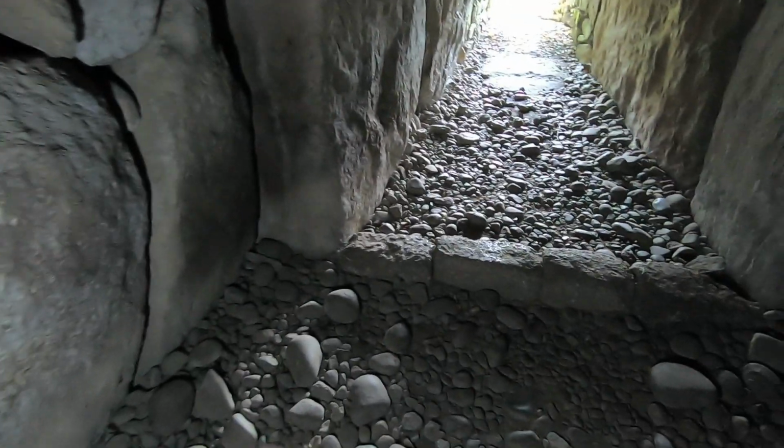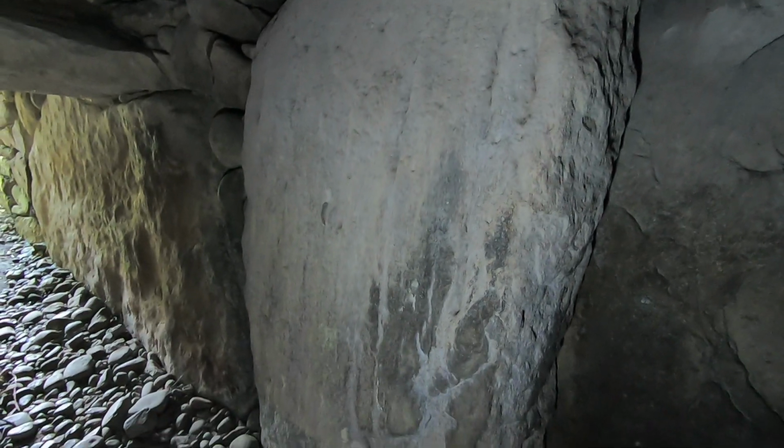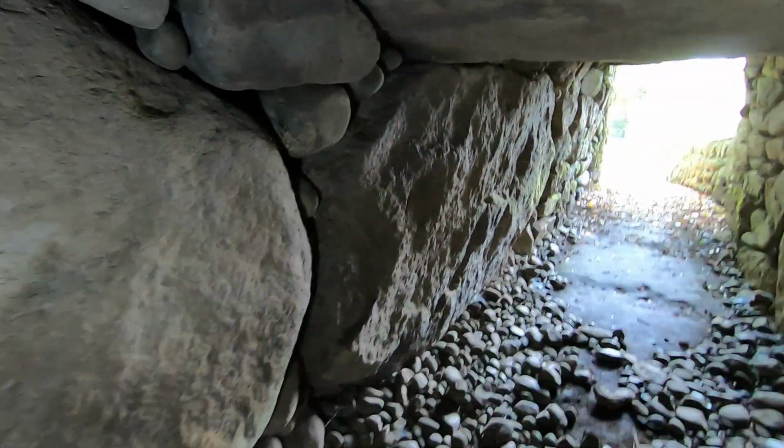That said, I was reading the sign before, and they've actually discovered around 300 relics within this tomb. I don't know if they're all in there, but there's a museum a couple of minutes away from here. I haven't been there, but I might go in later. Quite a lot of the relics are housed there. Yeah, so this is beautiful.